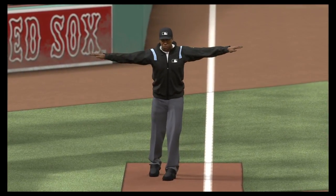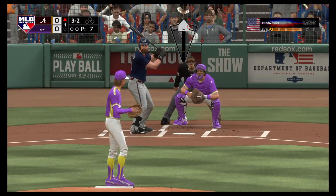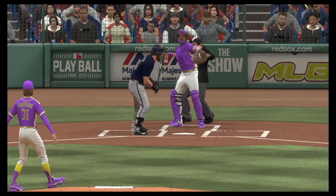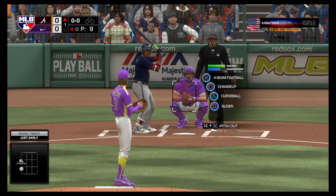And he tried to hold up that time. We'll get an appeal down to third, and no swing. It's ball 3. And he checked his swing, but it's a strike 3 called, and that's the first out of the inning.